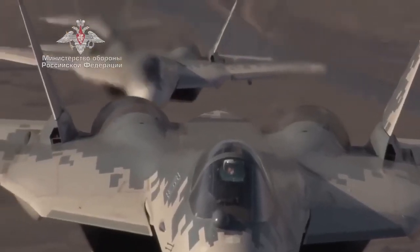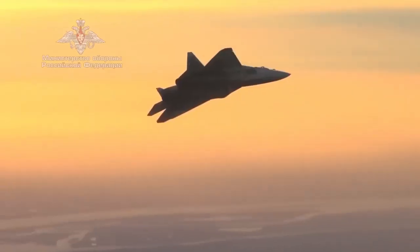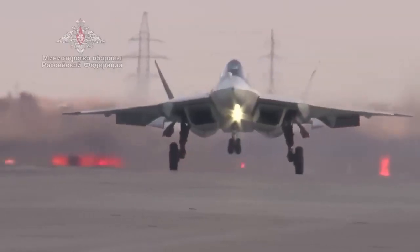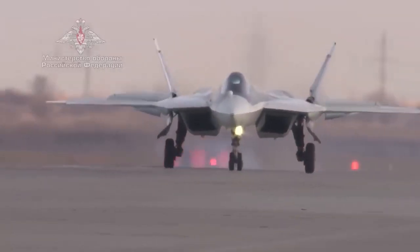It is difficult to measure exactly how effective the Su-57 will be in combat, especially against other stealth fighters, but underestimating it is undoubtedly a big mistake.